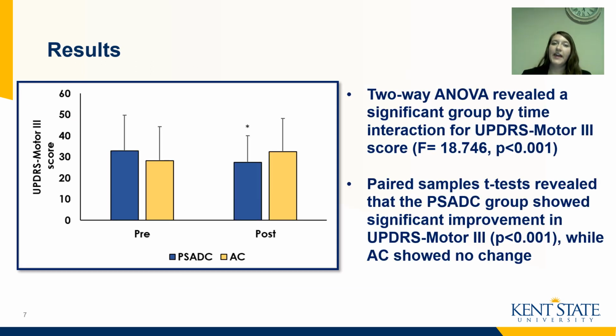The results showed a significant two-way ANOVA group by time interaction for the UPDRS Motor 3 score. More specifically, the paired samples t-test showed that the patient-specific adaptive dynamic cycling group showed a significant improvement in UPDRS Motor 3 score, while the active control group showed no change. The patient-specific adaptive dynamic cycling group is indicated by the blue bars, with a reduction in UPDRS Motor 3 score. As I mentioned, this is a clinical score used to determine severity of PD symptoms, so a lower UPDRS Motor 3 score indicates better motor function, while the active control group did not have any change in their symptoms.